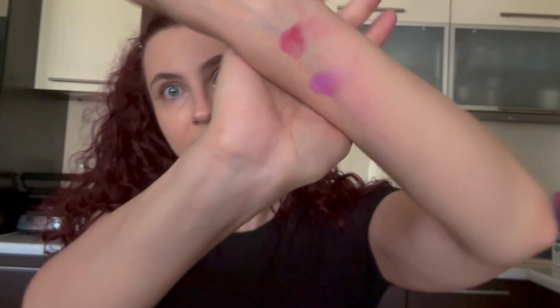So let's see. Okay, it is pigmented. I did this very lightly. What about the glitter one? Ooh, look at this. It seems nice. It's not too pigmented, which I think is good when you're starting out, because it's really easy to mess up your makeup if the shadows are too pigmented, but they look really nicely pigmented.